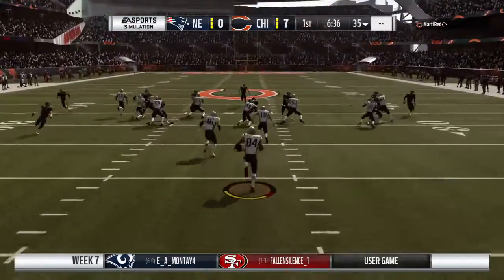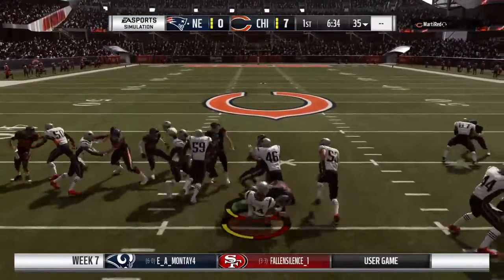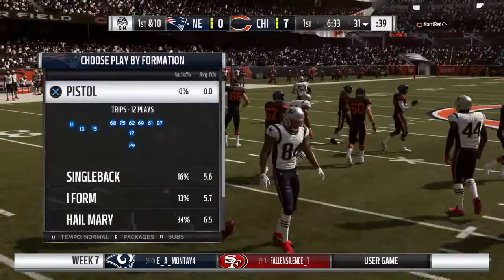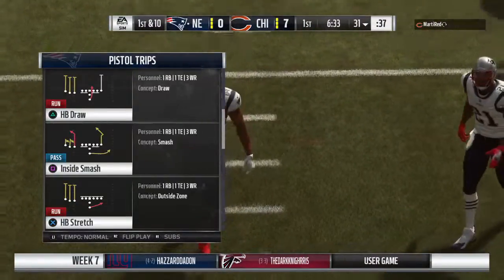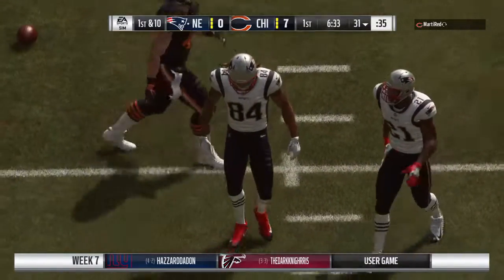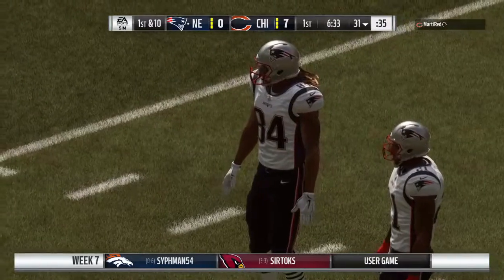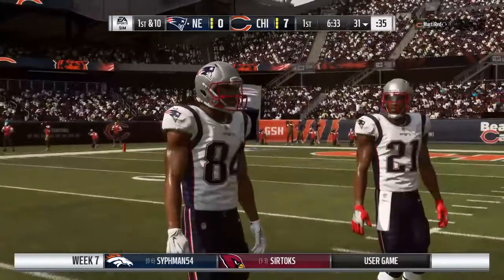Now it's Patterson. And nice work on the return as they'll start their drive just past the 30-yard line. Now the Patriots offense, they work their way back out onto the field. Following the pick six, they had decent field position in throwing that pick six. We'll see how they attack this drive.